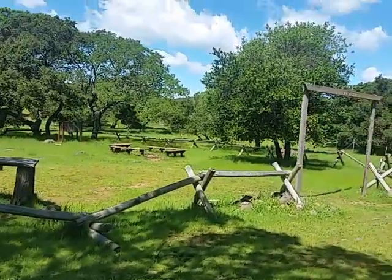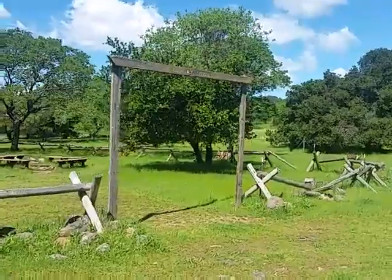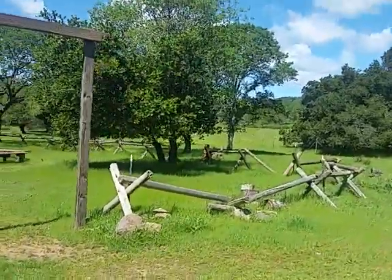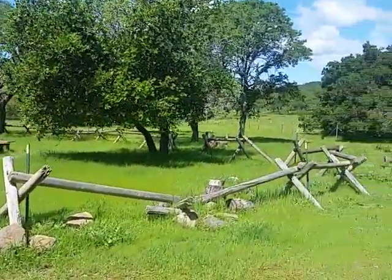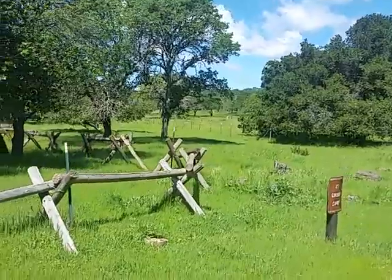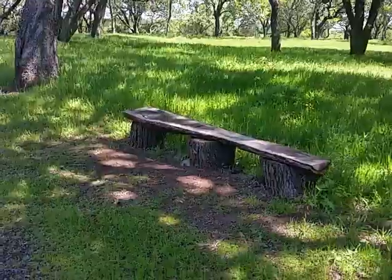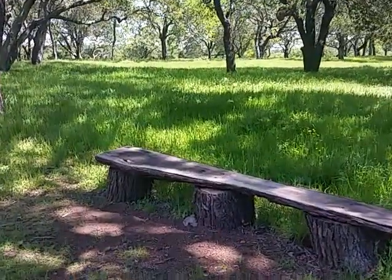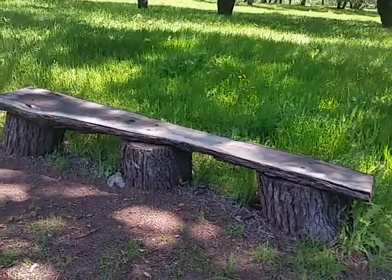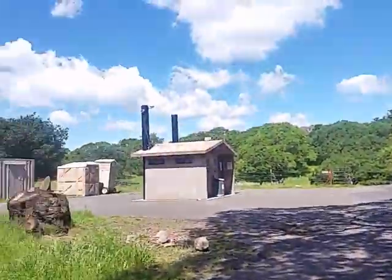Just want to point out that this is a group campsite here, and it says KT Corral. I don't know if this needs to be reserved or if this is something special for some kids here in Fairfield. Just don't know. It's the first time I've seen it. Here's a neat bench just made out of some logs. I've always loved the rustic furniture. And there are some bathrooms here.